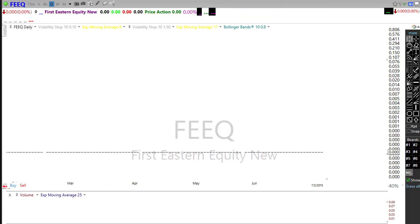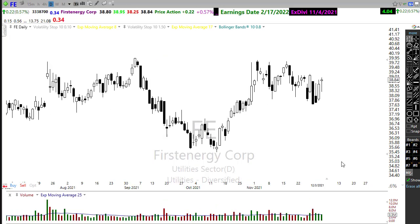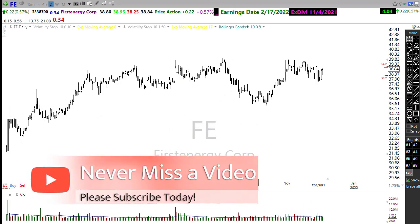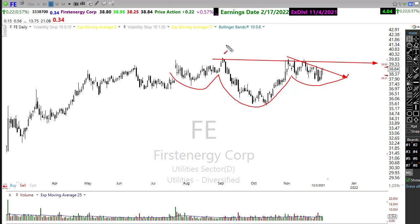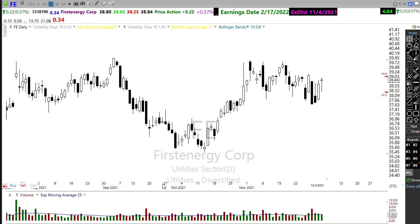Take a look at FE. I can't remember the symbol. FE, I think, is just the symbol. It's a utility. And notice that we've got an interesting pattern here. That possibility of that inverted head and shoulders pattern starting to play out. Now, we do have a little bit of downtrend. We have some resistance in that chart to keep an eye on. But I do think it's interesting that we're seeing utilities hold up as strongly as they have. Again, big dividend payers. Those are the things that could suggest that little bit of rotation in the market.